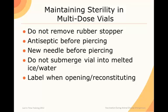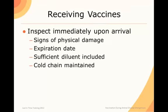Use sterile technique to withdraw each dose of vaccine from the vial. Never remove the rubber stopper from the bottle top. Wipe the rubber stopper with an alcohol swab or an appropriate antiseptic before piercing. Use a new, sterile needle each time the rubber stopper is pierced. Clearly mark multi-dose vials with the date and time they were first opened or reconstituted and the user's initials. Vaccine shipments should be inspected immediately upon arrival.